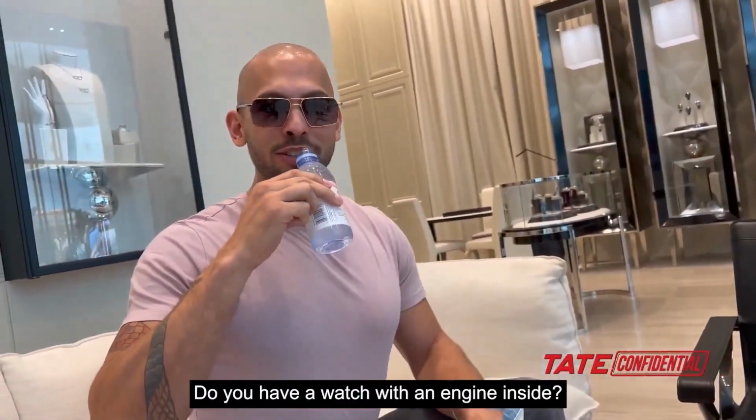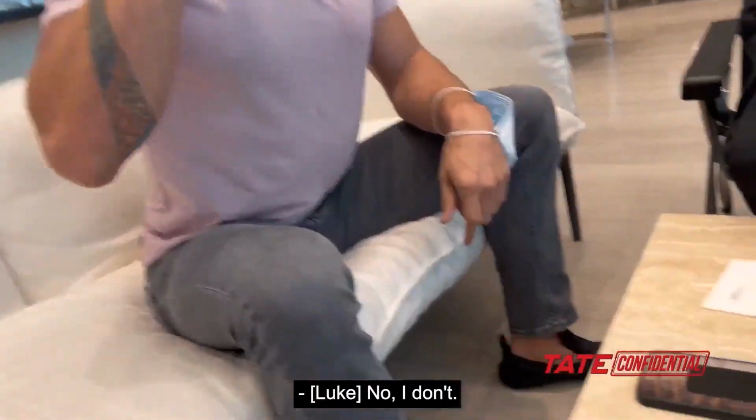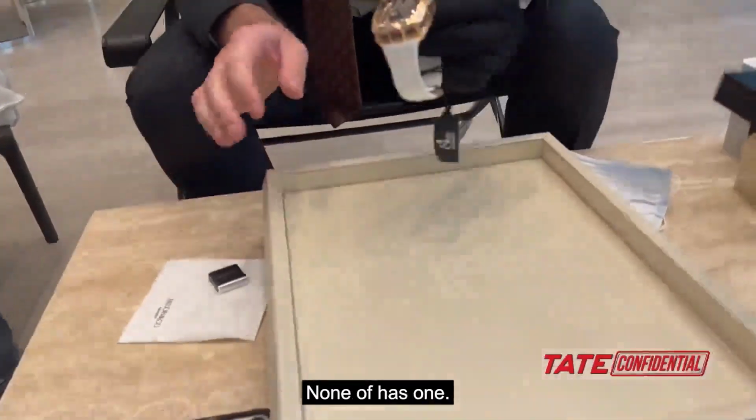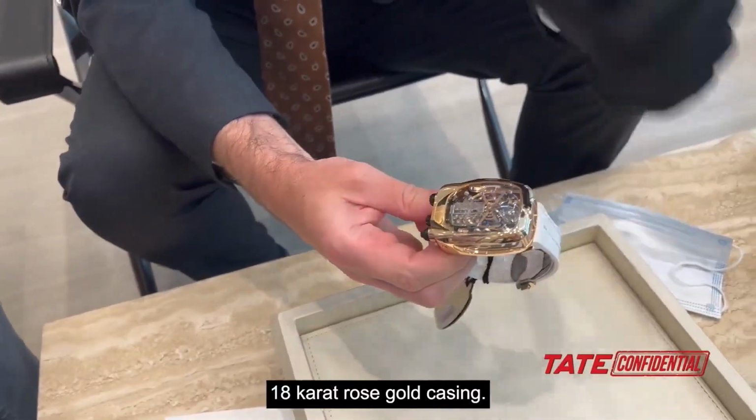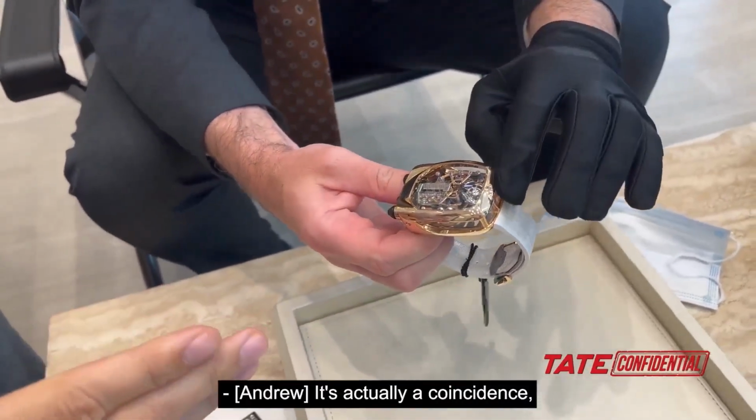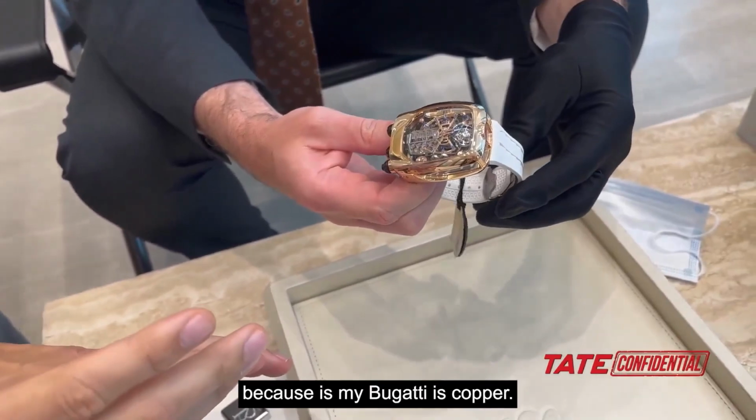Do you have a watch with an engine inside? No, I don't. None of the brand has. So in this case, we have an 18 karat rose gold casing. It's actually a coincidence because my Bugatti is copper, like rose gold.